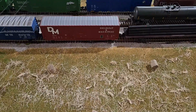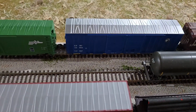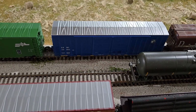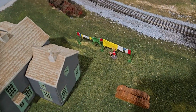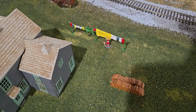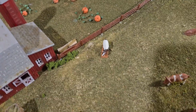And two more freight cars that I added to the layout. One was this Detroit and Mackinac boxcar, and the other one is this Lake State boxcar. Another neat little item from my brother's co-worker is this clothesline and the figure next to it. This is actually one of two clotheslines I picked up. Also an additional cow, because I figured, why not?